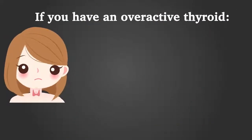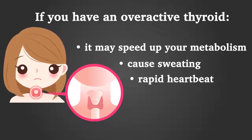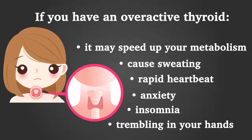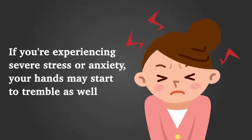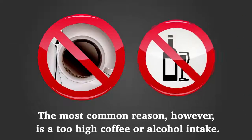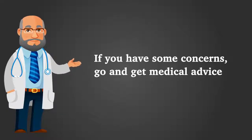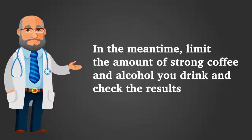If you have an overactive thyroid, it may speed up your metabolism, cause sweating, rapid heartbeat, anxiety, insomnia, and trembling in your hands. If you're experiencing severe stress or anxiety, your hands may start to tremble as well. The most common reason, however, is a high coffee or alcohol intake. If you have some concerns, go and get medical advice. In the meantime, limit the amount of strong coffee and alcohol you drink and check the results.